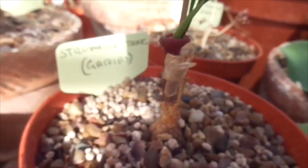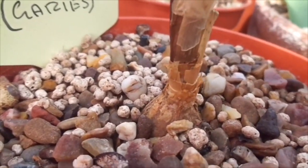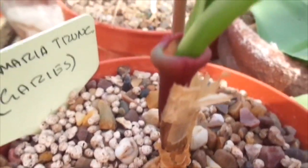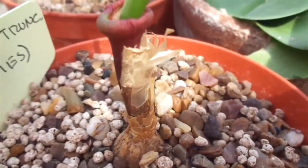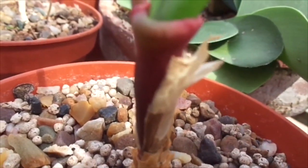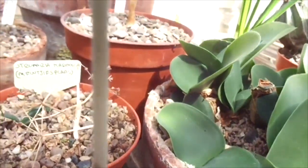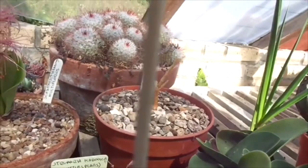And the incredibly bizarre tube that comes out of the bulb of the Strumaria truncata, which, as I say, reminds me of nothing more than a tropical pitcher plant, a Nepenthes. And out of this red and green tube come the basal rosette of leaves and this lovely long flowerscape, about 14 inches high now.